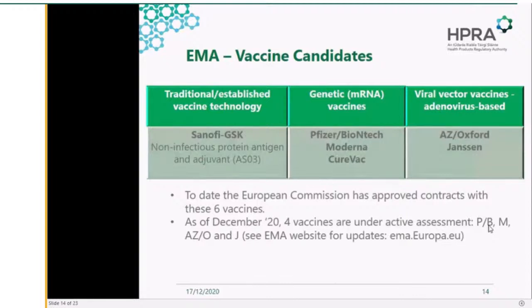As of December 20, there are 4 vaccines under active assessment: Pfizer, BioNTech, Moderna, AstraZeneca, and Janssen. And the EMA will provide updates on future vaccine developments on their website.